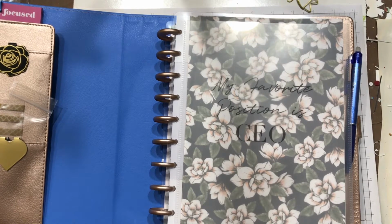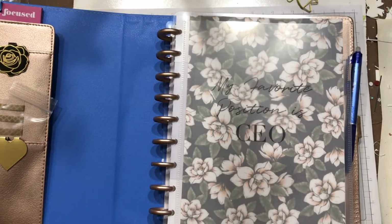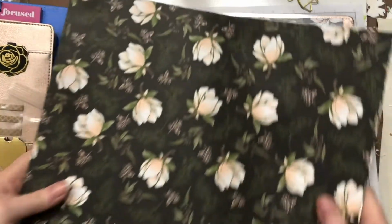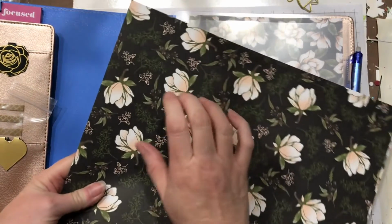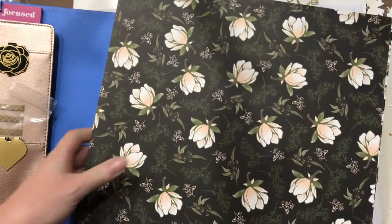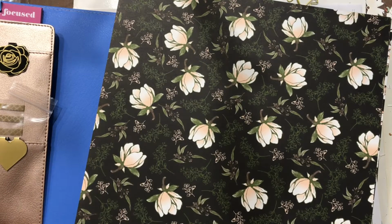Because the other thing I want to show you with this Magnolia Lane Designer Series paper, which we no longer carry, is that I found that I can photocopy it and use it for my own personal needs. I tried this when it was too dark, but I'll show you what I did with this.